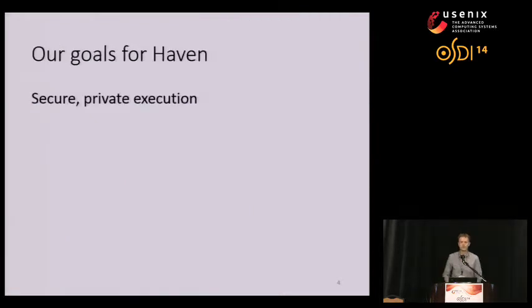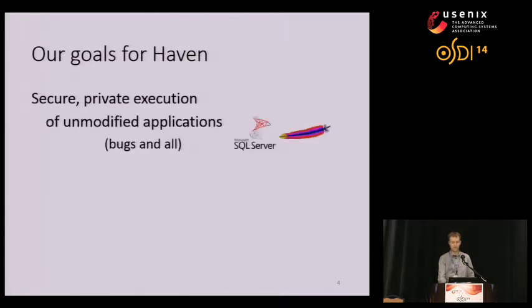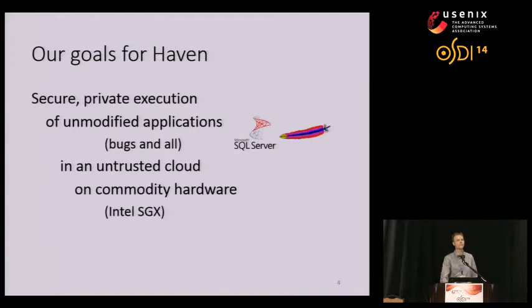In this talk, I'm going to present a system called Haven that achieves completely secure private execution of unmodified applications like SQL Server and Apache in a completely untrusted cloud environment on commodity hardware. And the hardware, the commodity there comes with a little asterisk. The hardware we use is something called Intel SGX, and I'll talk more about that in a minute.